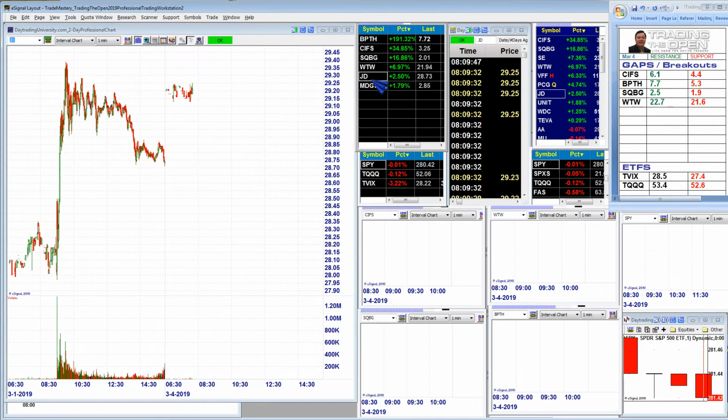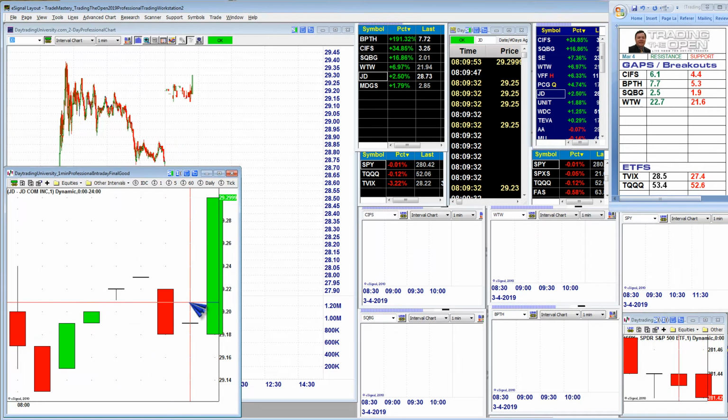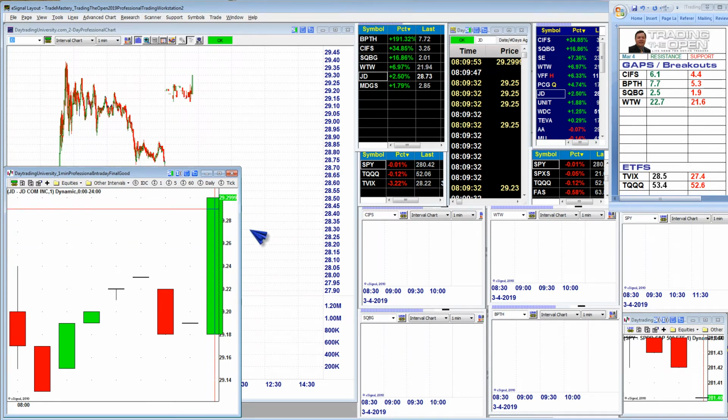Next up, JD. That's kind of the worst of the bunch so far because it's inside the previous day's range. But it does have a little gap, and it is starting to get some buyers. You can see a nice candle. Thanks, whoever just bought that. Illustrates the fact we've got good upside volatility in JD.